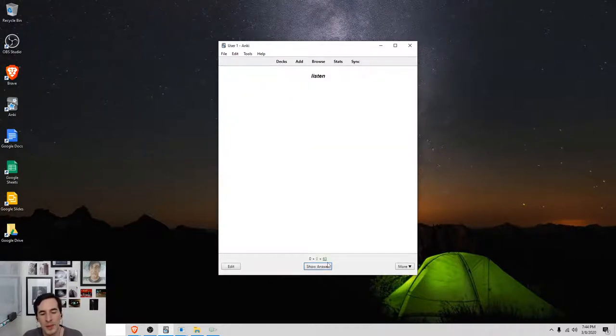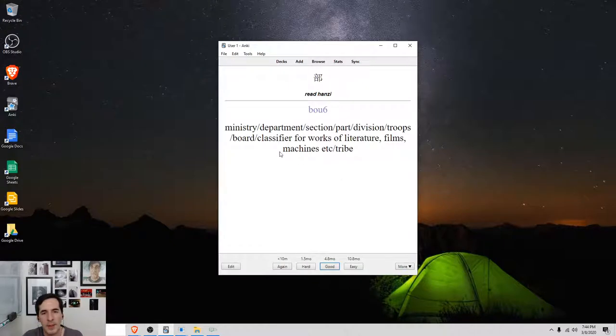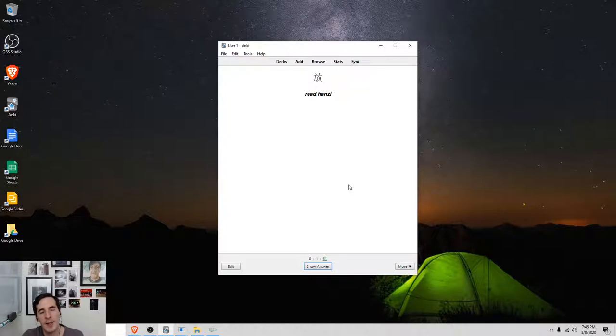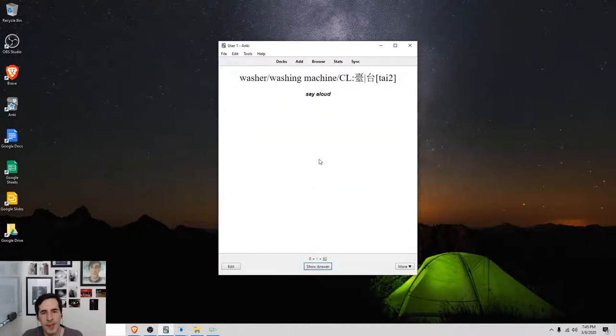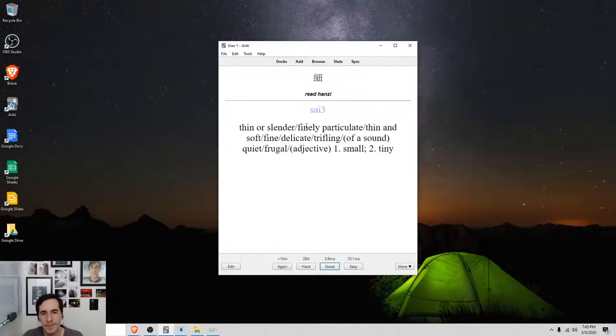학생 is a student. This is a 보. How is this used? It's department, so 部門 is department. It was used a little bit differently in the dialogue, but it basically means department or section. This one is 放, is this the one that means to put? 放. Yeah. Washer, washing machine would be 洗衣機. Bed is 床. This character is 細, which is small.